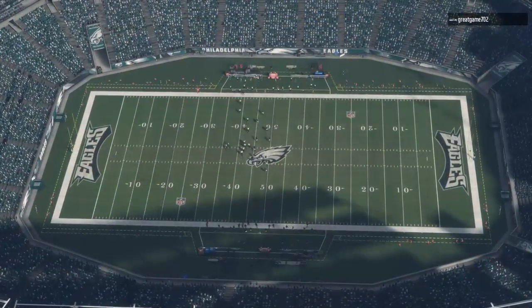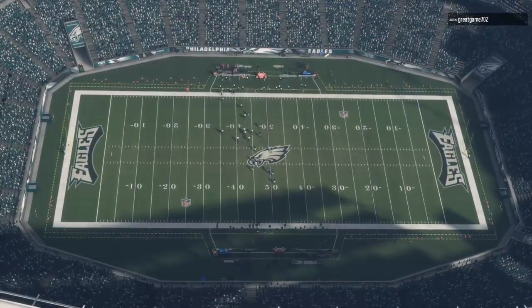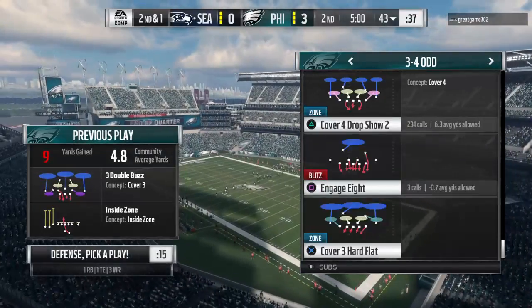Alongside my broadcast partner, Charles Davis, Brandon Gaudin hits the Seahawks with a football to begin quarter number 2. They're looking at a 2nd and short yardage to start things out.